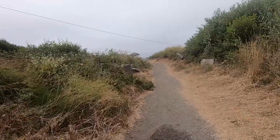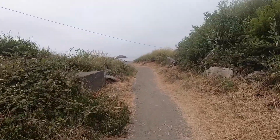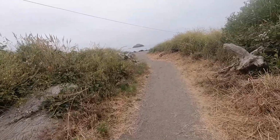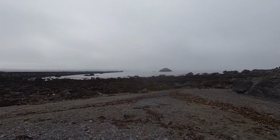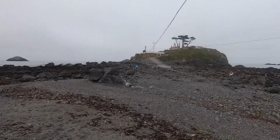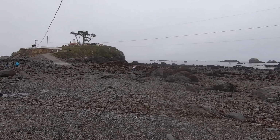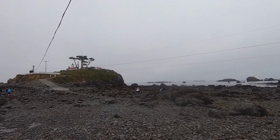After you get off the wooden pathway, you will just continue towards the lighthouse. If it is high tide, the trail to the lighthouse will be completely covered in water. When it is low tide, you will clearly see the rocky pathway that goes out to the tiny island that the Battery Point Lighthouse sits on.